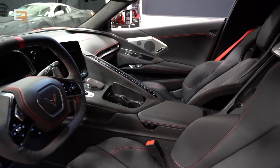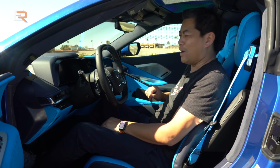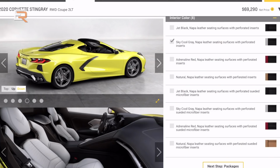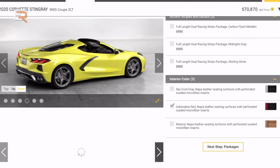Now, one thing, what do you think about this blue color? It's a little bit polarizing. I'm not sure if I actually like this color, but good thing is, you can select almost any color you want. I don't think I did this one though.